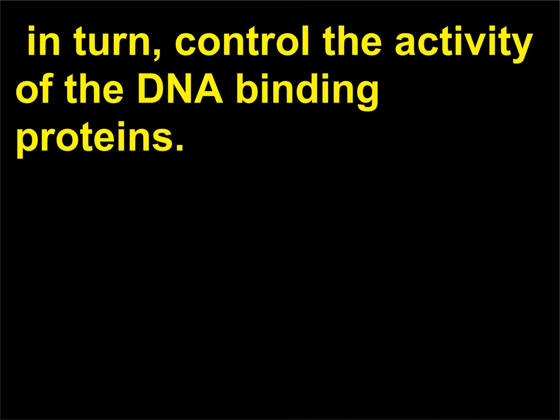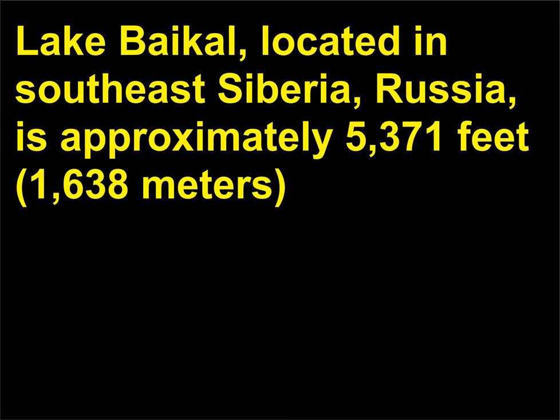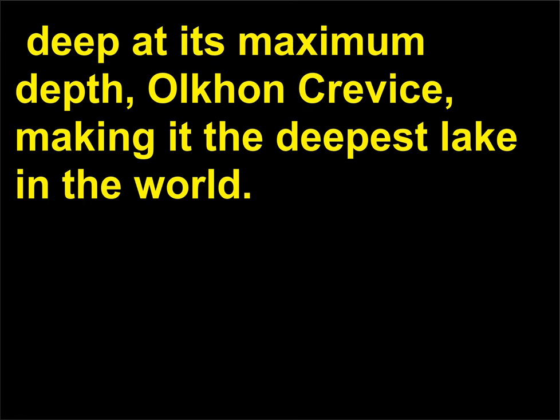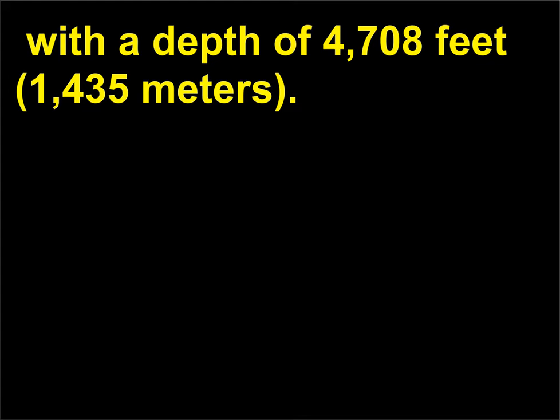Where is the world's deepest lake? Lake Baikal, located in southeast Siberia, Russia, is approximately 5,371 feet, 1,638 meters deep at its maximum depth, Olkhon Crevice, making it the deepest lake in the world. Lake Tanganyika in Tanzania and Zaire is the second deepest lake, with a depth of 4,708 feet, 1,435 meters.